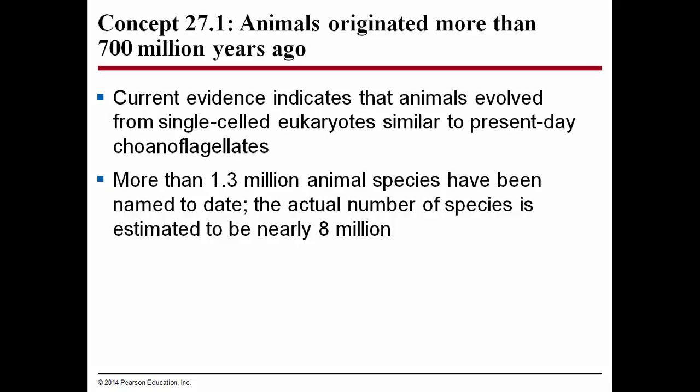Animals originated more than 700 million years ago. So, almost 750 million years ago, current evidence indicates that animals evolved from single-celled eukaryotes similar to present-day choanoflagellates. When we're talking about animals evolving 700 million years ago, we're not talking about vertebrates, we're not talking about chameleons, we're talking about ancestral one-celled and multicellular eukaryotes that have very primitive characteristics.